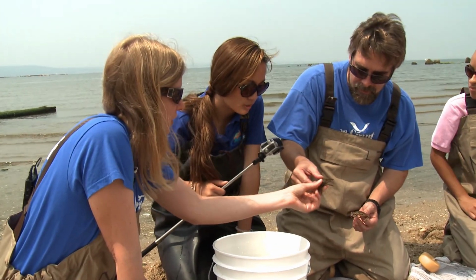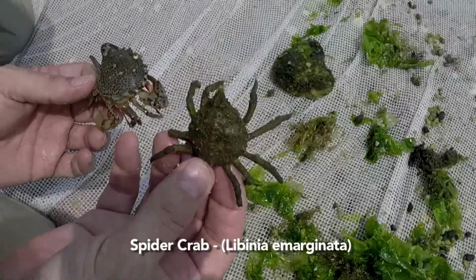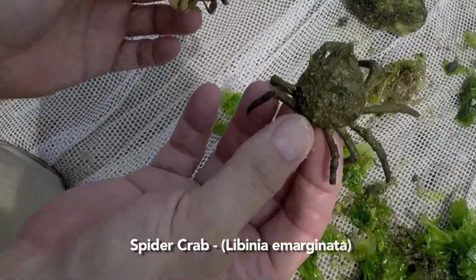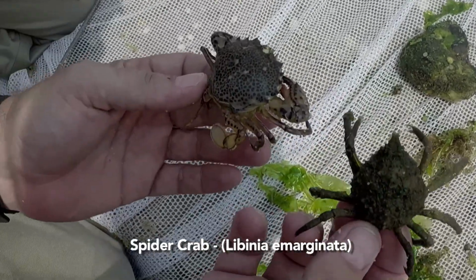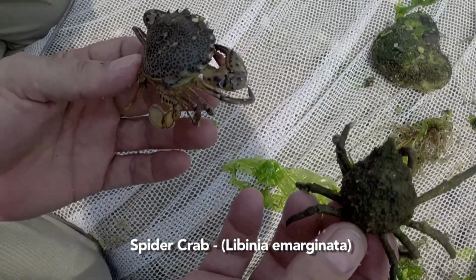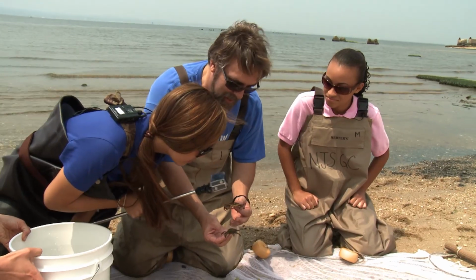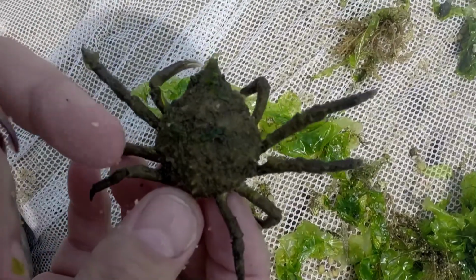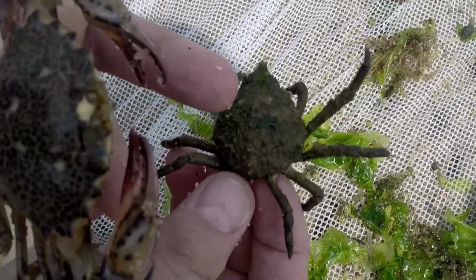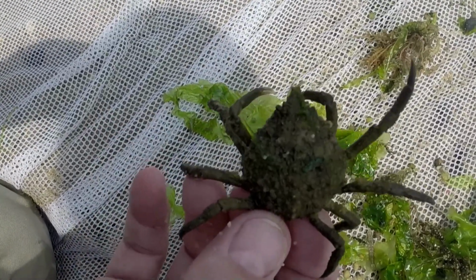Here's our spider crab. This is the spider crab compared to the lady crab here. The spider crabs live on the bottom as well. They move around in the macroalgae. They kind of look like a spider. They got long, skinny legs. Of course, as a crab, they have 10 legs. Spiders only have 8. Okay, and they also decorate themselves. They can paste algae and stuff, and they let stuff grow, so it helps camouflage them in the environment.